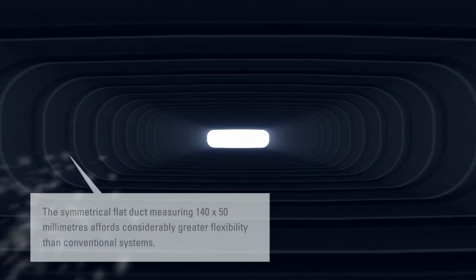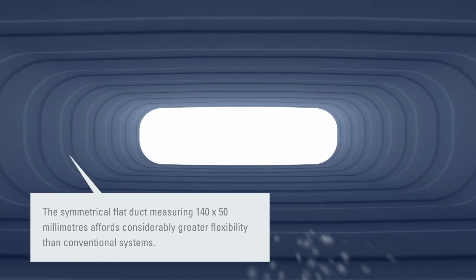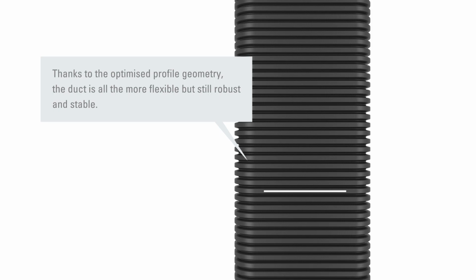There is an obvious benefit to the new symmetrical flat duct. Quick and easy routing reduces the installation effort and really saves time on site. Regardless of whether the ductwork is routed in the insulation layer inside the floor construction, in a wall, or in a suspended ceiling, the high degree of flexibility greatly facilitates every step from the design of the ventilation system to its installation.